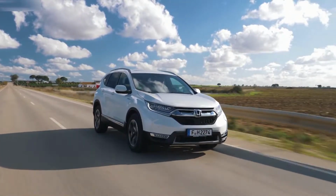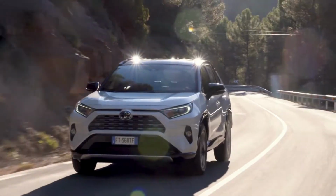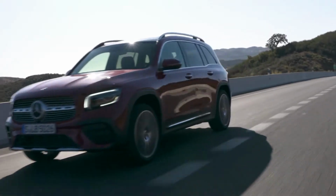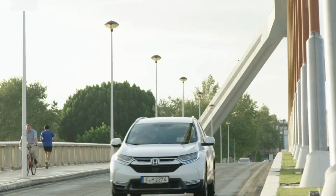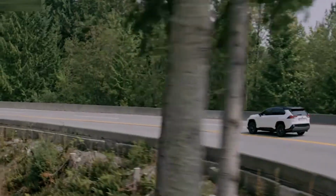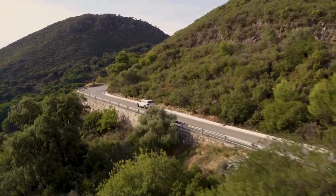Important competitors of the GLB are the Honda CR-V and the Toyota RAV4. The Mercedes GLB starts with a 163 horsepower 1.4-liter petrol and automatic transmission. The Honda offers 173 horsepower from a 1.5-liter and manual transmission. And the also manual shifted Toyota features 175 horsepower from a 2-liter. All 3 basic models are front-wheel powered.